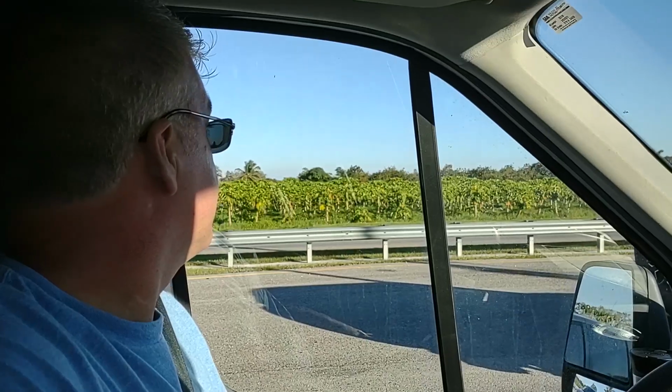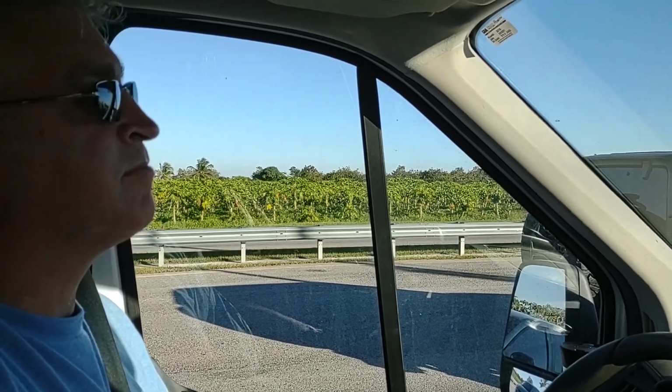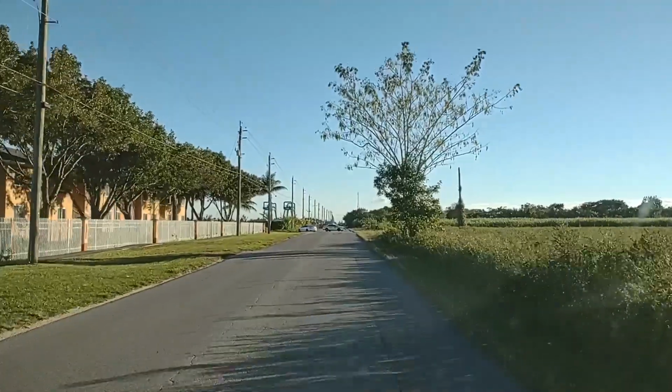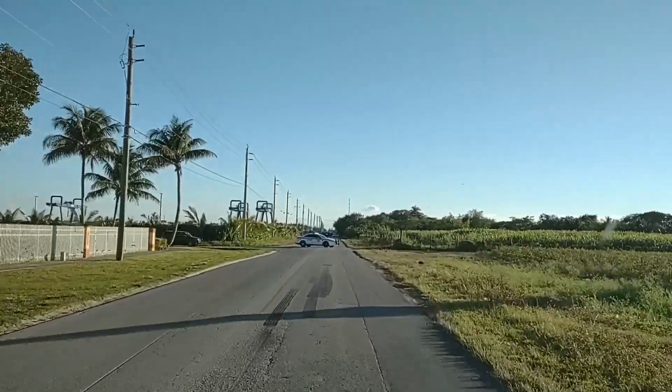So, it looks like we're in the agricultural area of Florida now. We just passed sugarcane fields, strawberry picking fields, and there were some wildflowers and sunflowers and corn. Very nice. So there is stuff growing everywhere here. That field right over there is full of papayas. So we're almost there, half a mile away. And this is what we find.